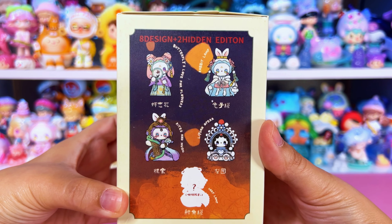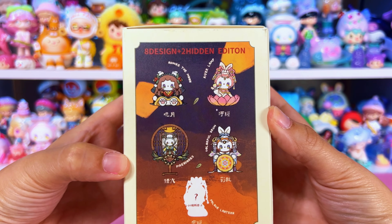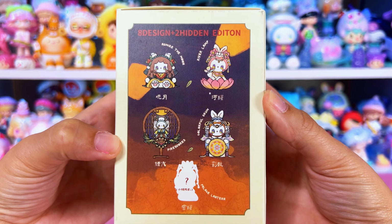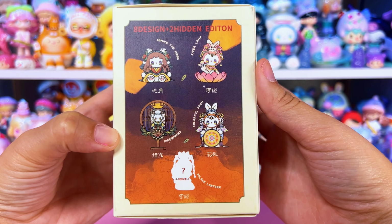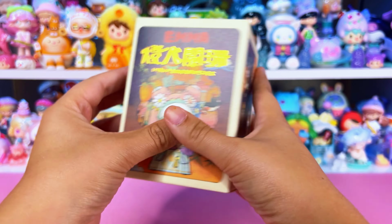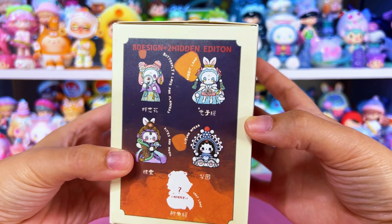Here are the options. This is the newest Emma that has released, I think. And the ones I want, everything, all of them from this series, but I think the one I want the most is River Lamp or the Opera one. They're all so pretty.